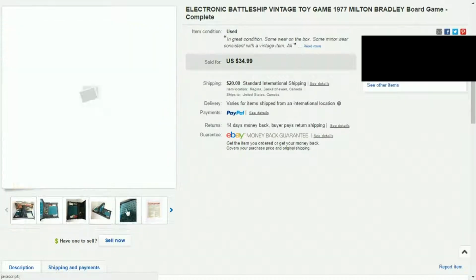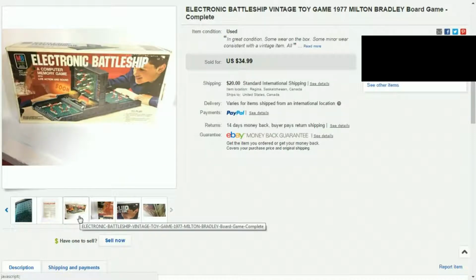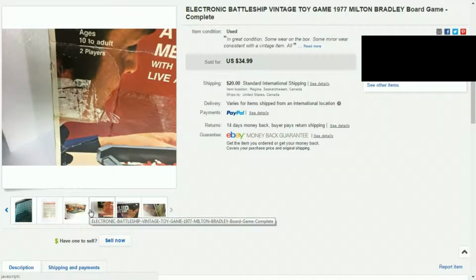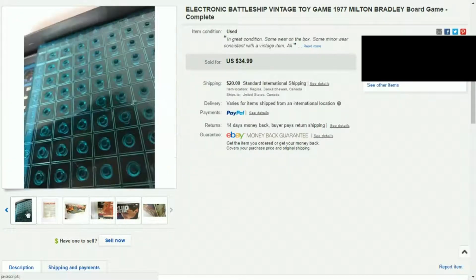It came with the box. The box was in pretty beat up shape, which is pretty expected from 1977. But it did sell for $34.99. I paid $11.17 for it, so I made about $19.64 profit. Classic Battleship game.